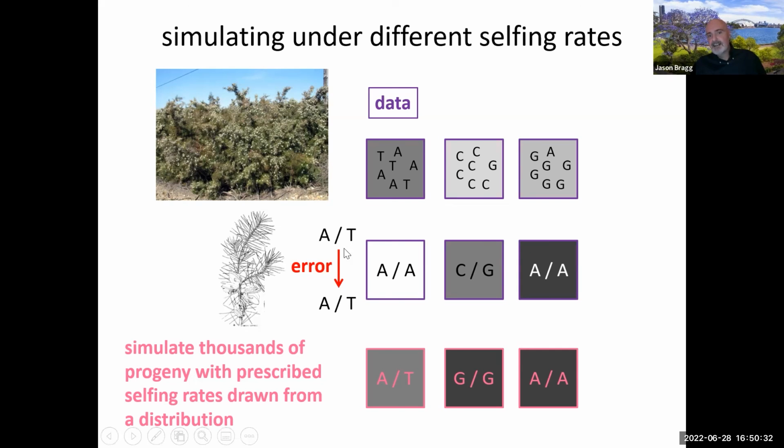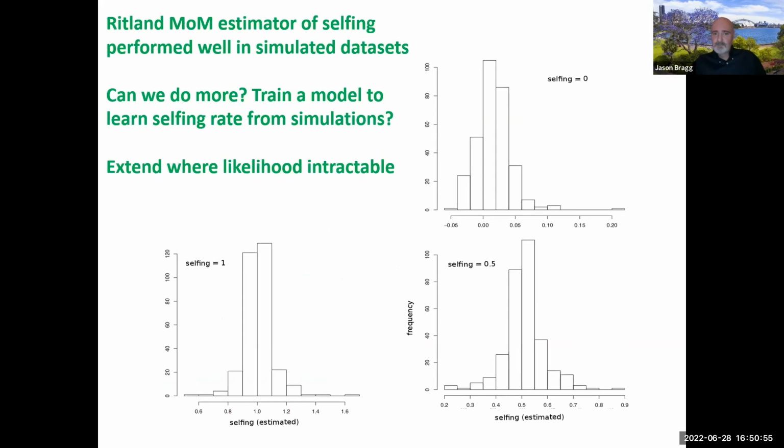In particular, we think from technical replicates that errors are at low rates, probably on the order of 0.5% or 1/3%, but we think we're most likely to encounter errors where there's really a heterozygote, say an AT, that should be an AA or a TT. We miss one of the alleles that is really there in a heterozygous individual.